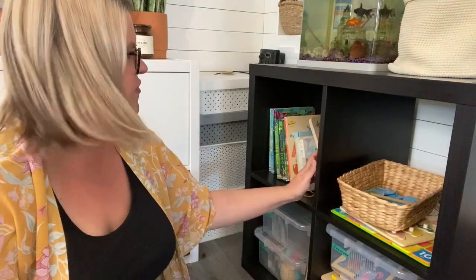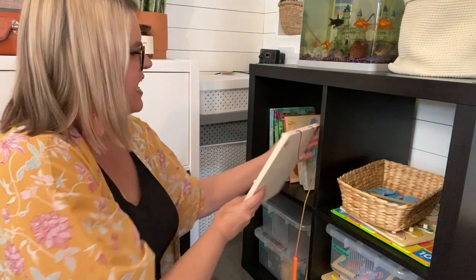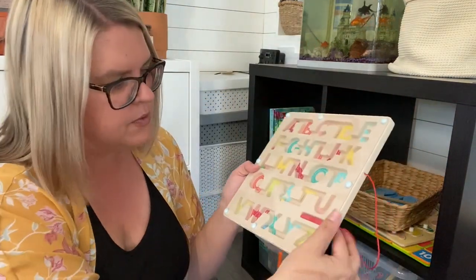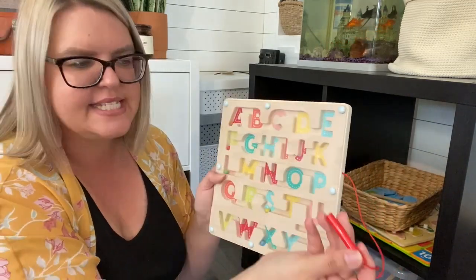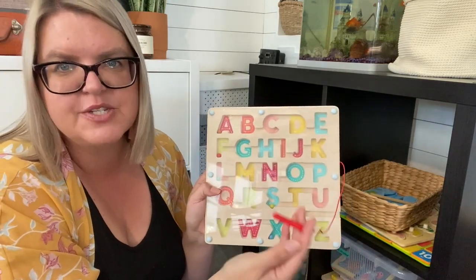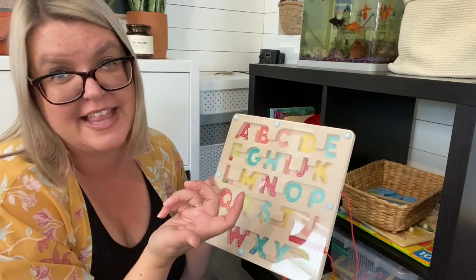And then on the shelf next here, I've got some more things standing up that he can use. We've just got this little magnetic alphabet puzzle. Basically in the little channels here, there's little balls, and he just takes the little magnet and he just rolls it through. Again, this is really great fine motor activity, but because it's the alphabet, he's kind of learning at the same time.